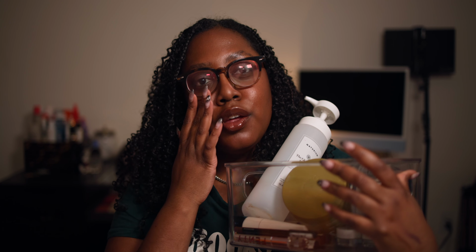A lot of empties, but a lot of declutters. So we're going to start off with the declutters. These are the items that either are not working for me in my collection or they're expired and I need to get rid of them.